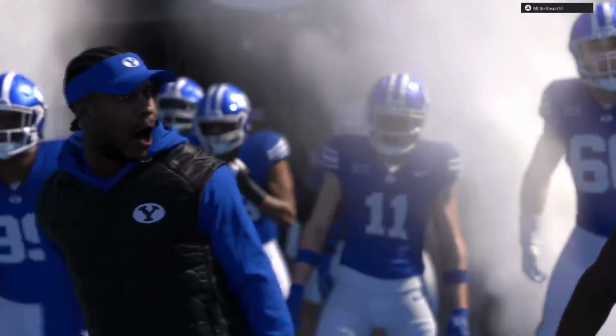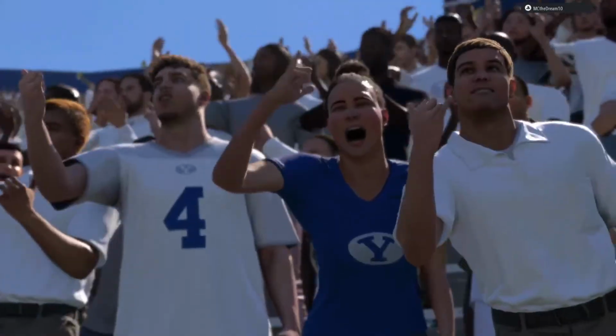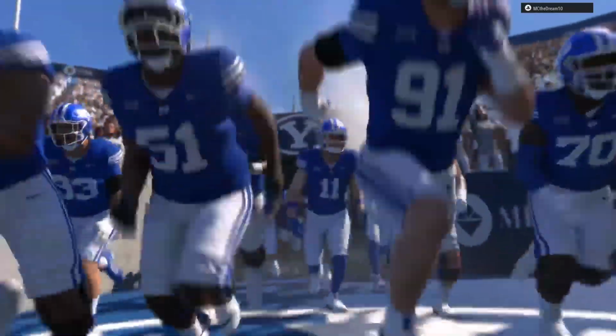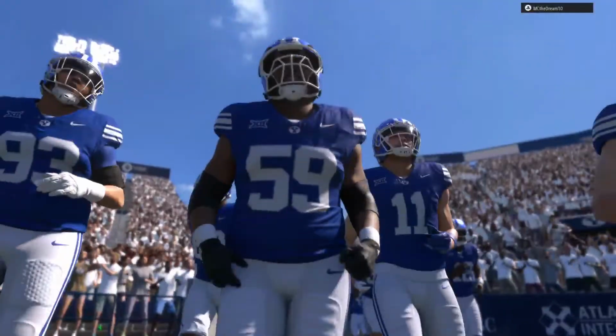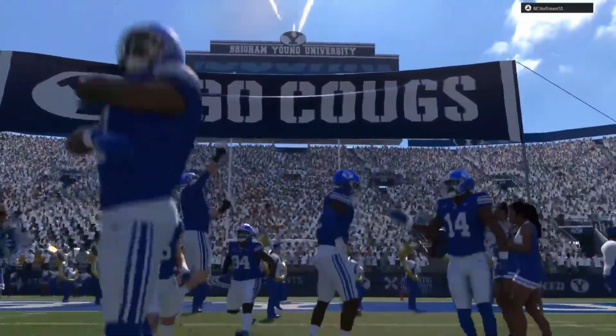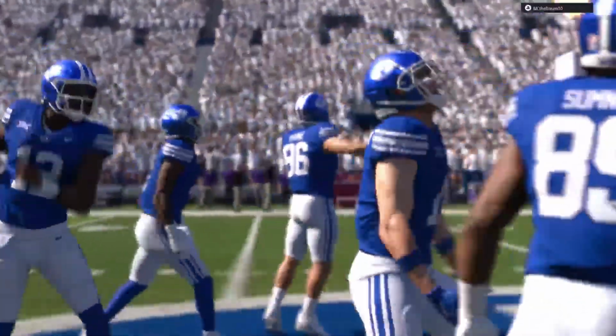Welcome to the home of the BYU Cougars, LaVell Edwards Stadium in Provo, Utah. As we'll see a playoff team from last year, the James Madison Dukes, taking on the runner-up in last year's national championship, the BYU Cougars. For EA Sports College Football, I'm Chris Fowler here with Kirk Street. Let's get this thing underway.